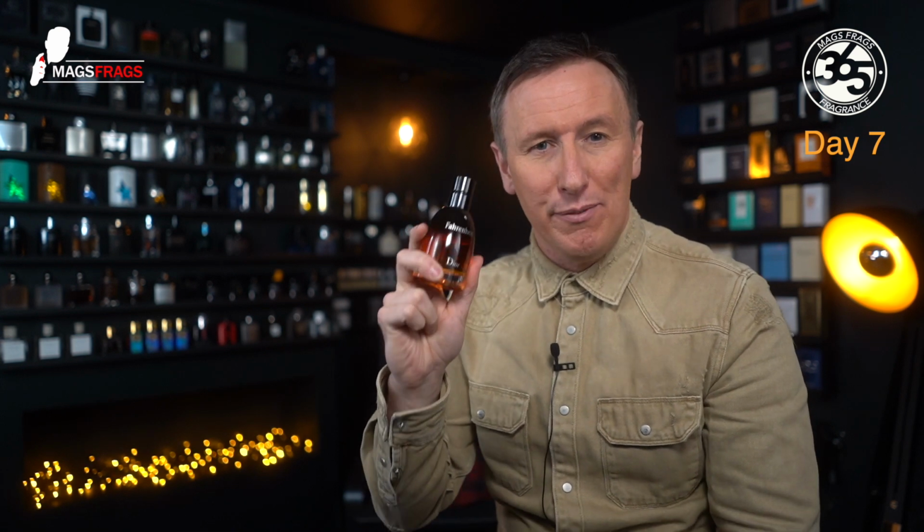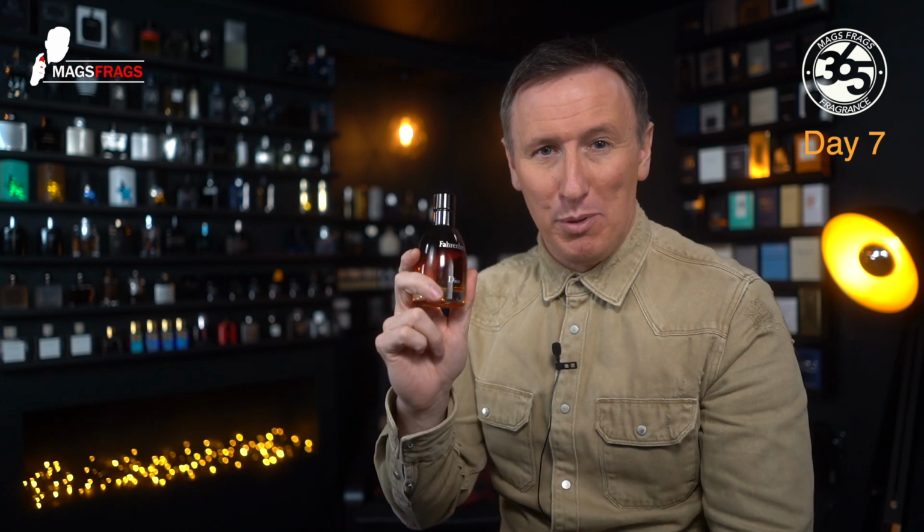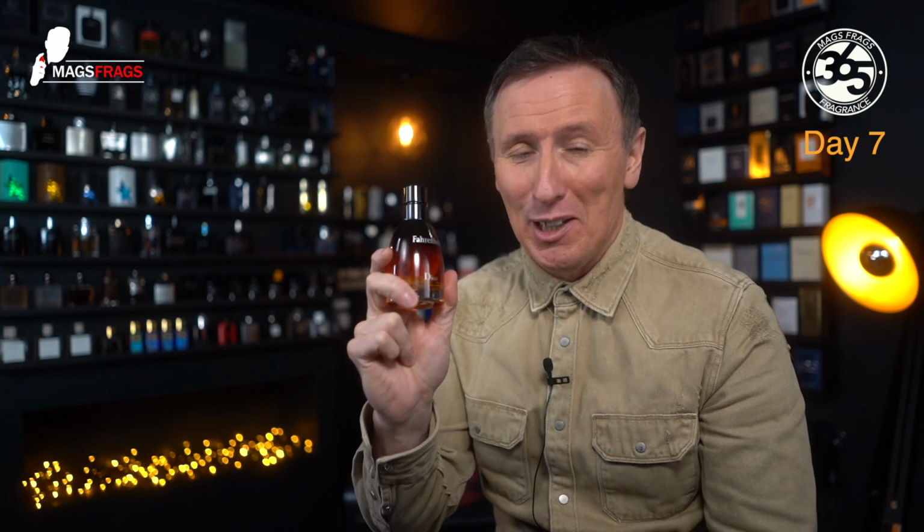I easily get 12 hours of longevity out of this, and it projects like an absolute monster for the first 2 to 3 hours. Definitely go easy on the sprays with this, otherwise it can get really annoying for the person wearing it, never mind the people that are in your scent cloud. It kind of takes me back to the 1980s and 90s when it was the norm for a fragrance to have beast mode projection and fill a room, but less is more. Less is definitely more with this one.